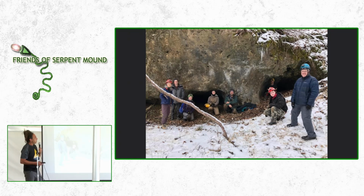And then you accumulate gear. And when you have gear, you can go more places because you can crawl easy. It just assists you with going into caves without as much trouble.